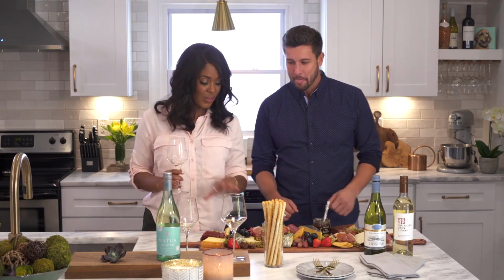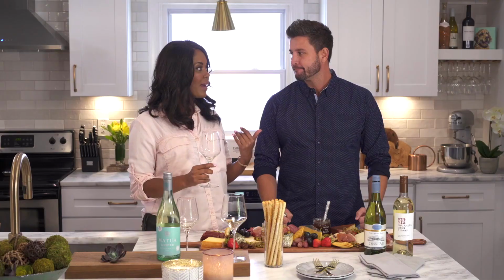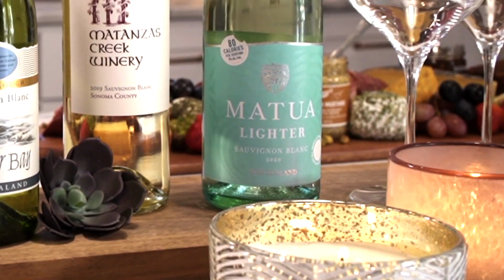Very good though. Both of these very delicious. This one, like I said, you get that little kick in the back of the tongue, a little bit of tang there. That's probably that grapefruit that I'm tasting there.